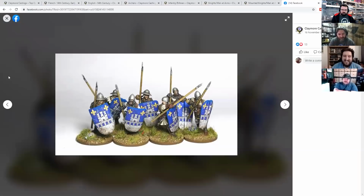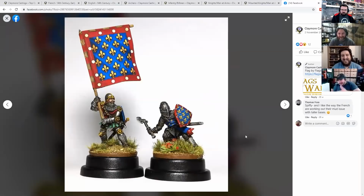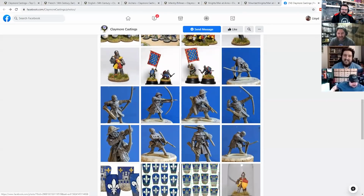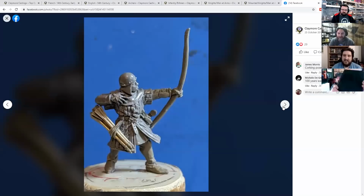I'm so into the 100 Years' War at the moment. I say I'm so into it. I am so in the process of getting into the 100 Years' War. So to bring you up to speed, Rangers of Shadow Deep is the thing that I'm working through at the moment.